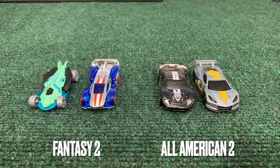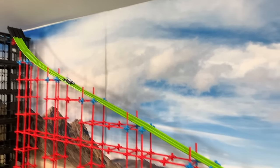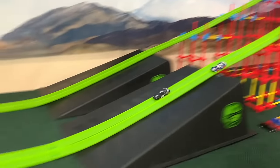Let's take a look at it. Fantasy 2, All-American 2. Ford GT and the Electrac. Electrac. And you just saw him race a couple races ago. Did a good number on the All-American team. Ford GT not looking so happy about that.